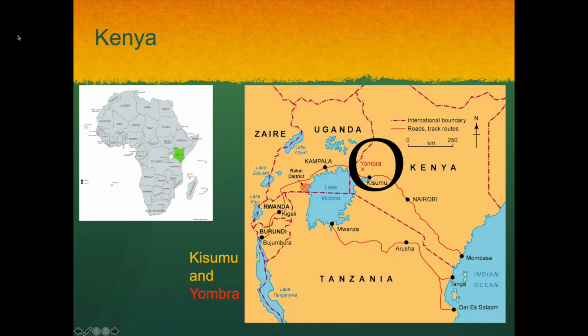First, an explanation of where the Yoembra Village and Neighborhood Water Project will be built. Yoembra Village is in Kenya, shown in green on the map of Africa. On the enlarged map of Kenya on the right is Lake Victoria, colored blue. Our project is located within the circle near Lake Victoria. The position of Yoembra is shown in red text. Kisumu, where our partners, the Kisumu Central Rotarians, are located, is shown in black text.